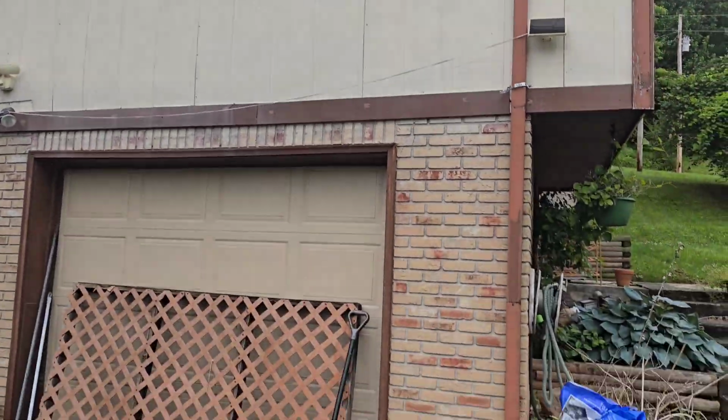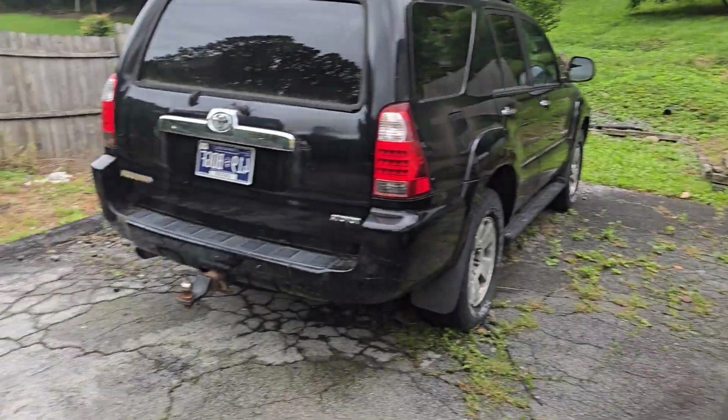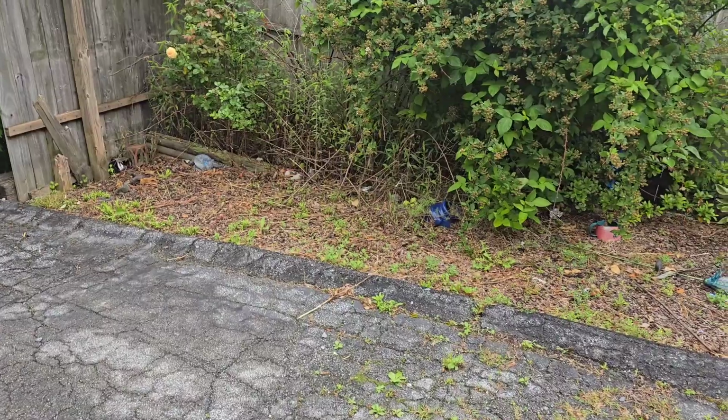Hey everyone, Austin here with Kraken Junk Removal. Today we're in Hampton, Tennessee. We're here to do a 2-story house clean out. So here's a look at the house. And here's a quick look at the outside.